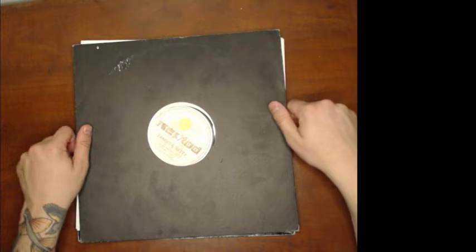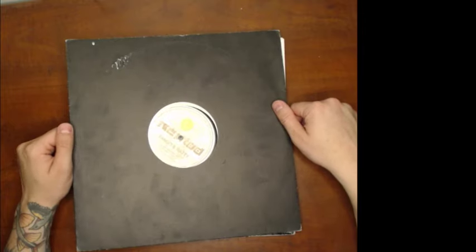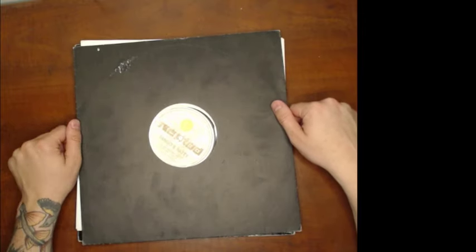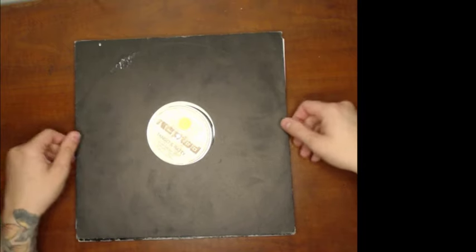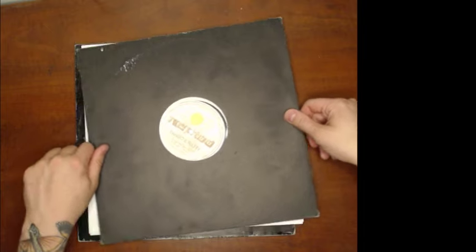So let's get started. We're starting out with Tango and Ratty on Method Records, released in 1999. The A side is Train Track, and the B side is Tripped Up.